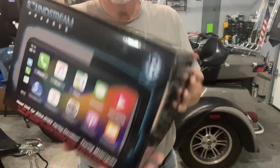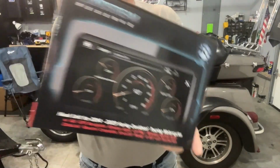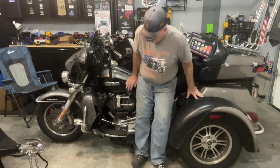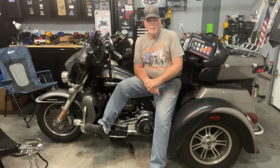And on the side, you can see what happens when I have CarPlay, gauges, and the different things that this thing is going to do for me. I haven't unboxed it yet, and I will tell you why. But before I do that, let's back up in the history a little bit.